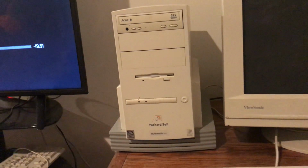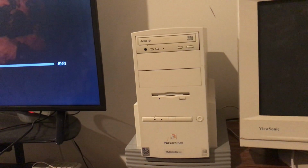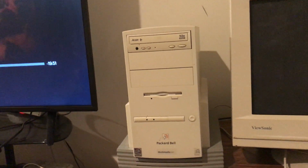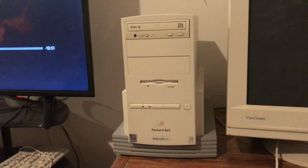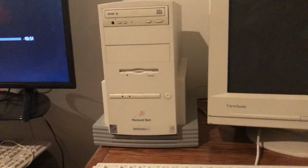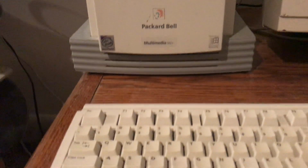But yeah, a Packard Bell is a computer that I basically really wanted to get a good working system. I don't have a particular model that I've been looking for. And this is probably the ideal system that I would want to get anyways. We'll go into that when I go about the specs and stuff like that. But as I said, this is the Packard Bell multimedia system.